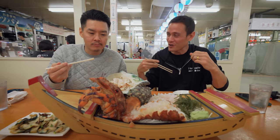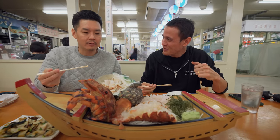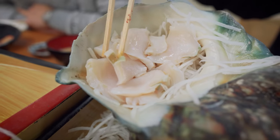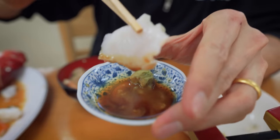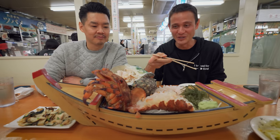It has a little bit of a crunch to it. But it's soft at the same time. It has more crunch than a scallop, but it kind of has the same silky texture as a scallop. Just a little more dense. It gets more and more sweet as you keep on chewing. Well, that is extraordinary, actually. That is really, really good.